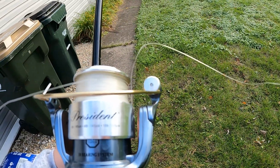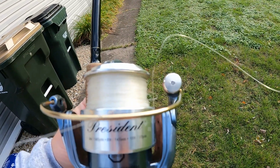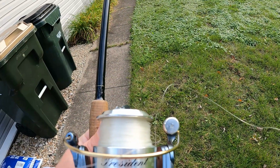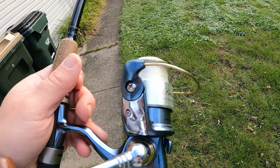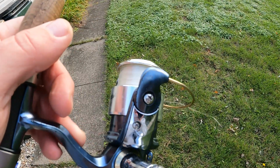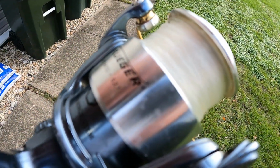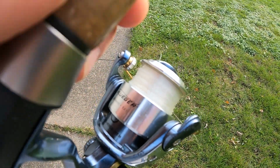And those are all pretty good. I have 10-pound right now on there. Berkley Trilene XL clear monofilament nylon, so not bad. This thing's pretty old. It's been banged around. The gear ratio is 5.2 to 1.